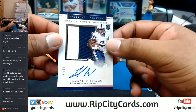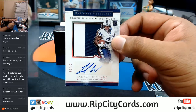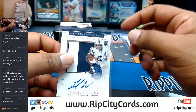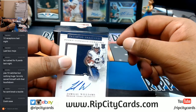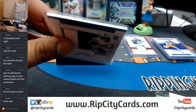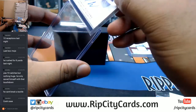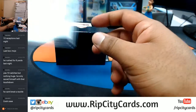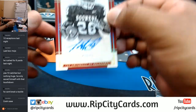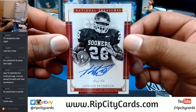Jamal Williams, I believe, is a Packer. 97 or 99. Two-color patch with the auto on the sticker. Oh, wow. Oh, my God. Yo, I think that's going to go to the Vikings, but I'm not sure. You got to be kidding me with this next card, bro. Holy shit. Uncle Jesse doing it again. One of one, Adrian Peterson. Damn, that's sweet.